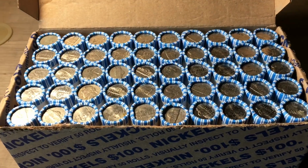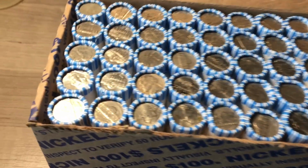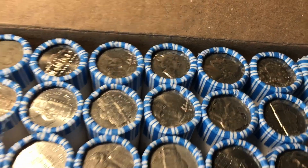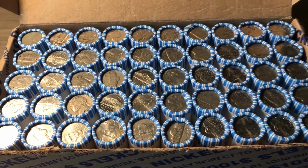It's been a couple weeks, but I am back with nickel box number 2 for the video. This box does look pretty promising. We do have a couple of enders. Right here we have a 1946, and near the end we have a Canadian ender as well as a few other older looking Jefferson enders as well. So this box definitely looks pretty good.